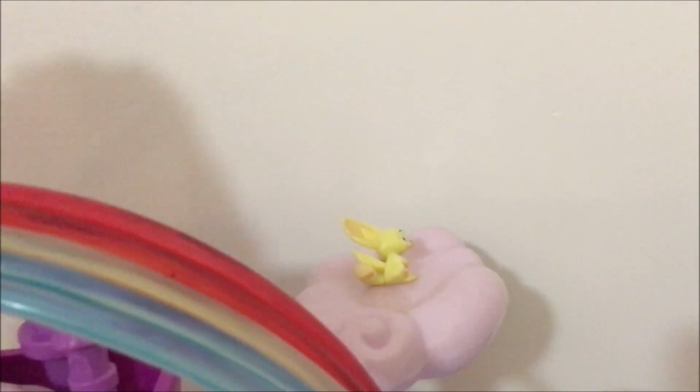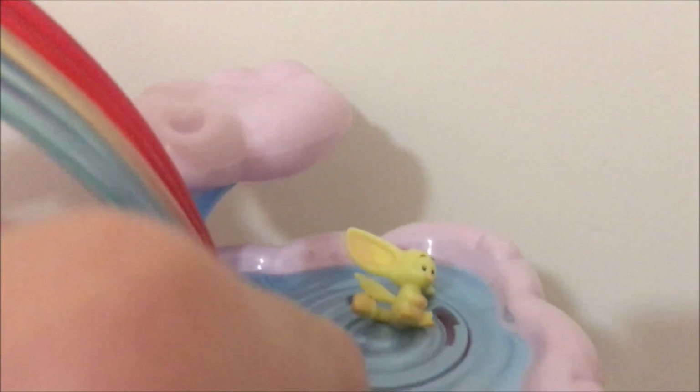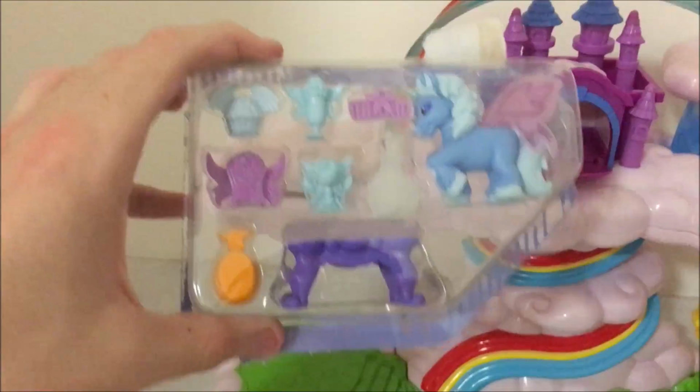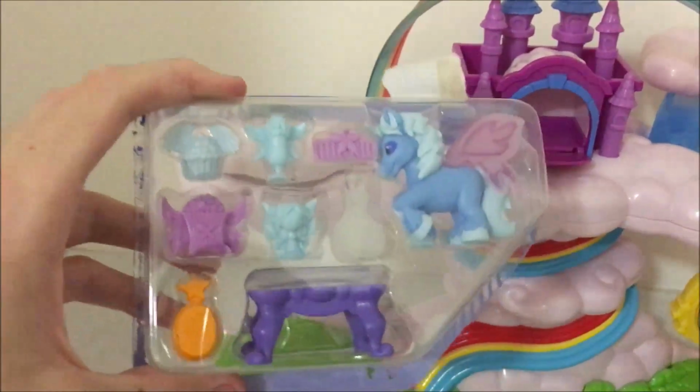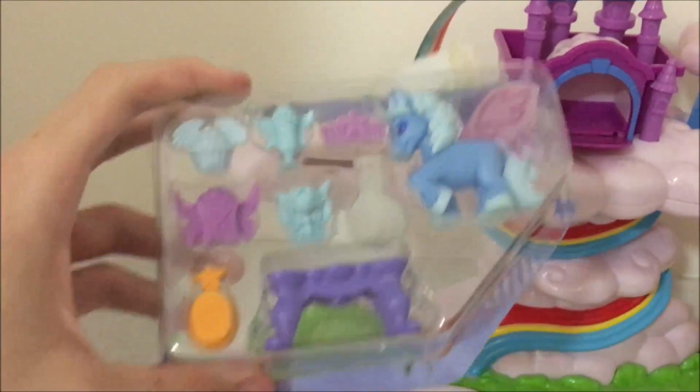Or I guess if you also wanted to, you can have him sit up on this little cloud here, cute, or in the little pool. And the pool rotates, so you can rotate him around. Very cool. Now, of course, we also had this big thing of accessories, which unfortunately, in order to get this out, I had to rip open the box.